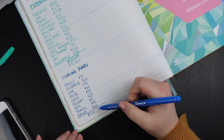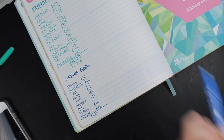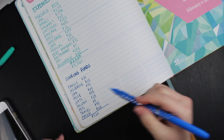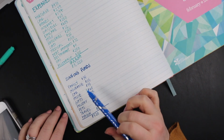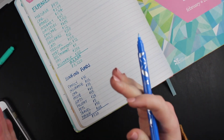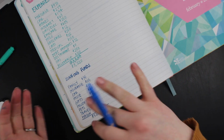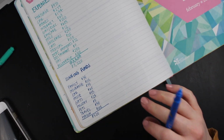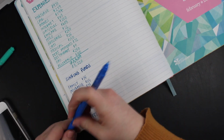And for us, that's non-negotiable. We just pay it like we pay any other bills of ours. We actually split it up for every paycheck. We pay $130. I know some people make it so that if they have extra money, it goes there, but ours goes to expenses and then our sinking funds, and then any extra money after that is what we put toward our savings or debt payoff goals.